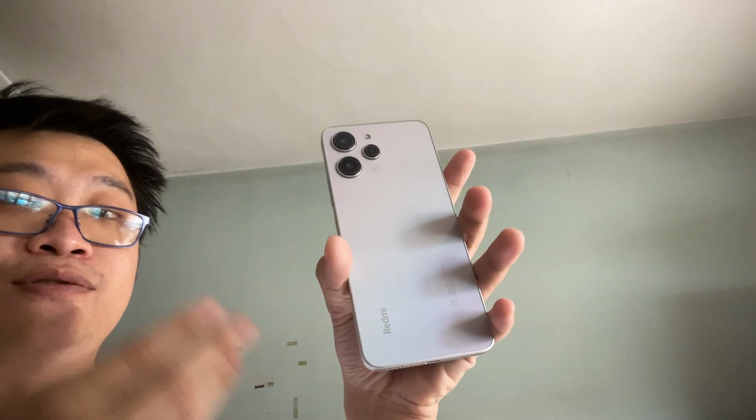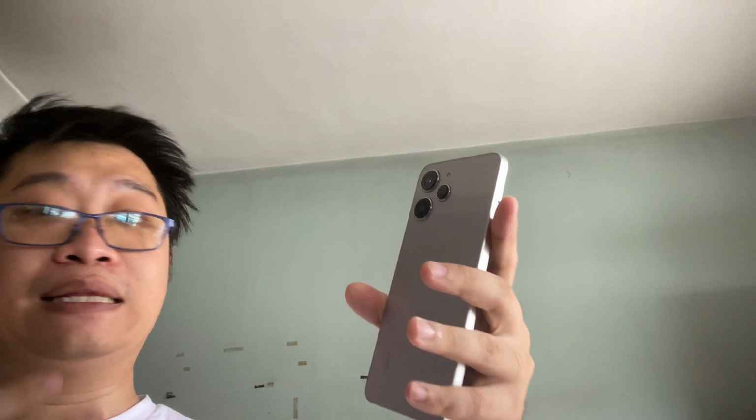Overall, I think the design here is going to strike a chord with a lot of mass users who are looking for an attractive entry-level smartphone. So you are not necessarily going to get a dull smartphone design here, and I think Xiaomi has nailed it properly for the Redmi 12 here.